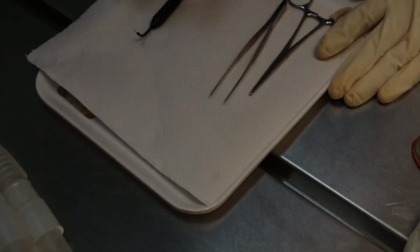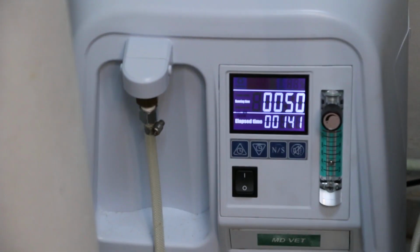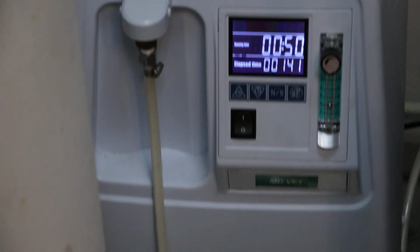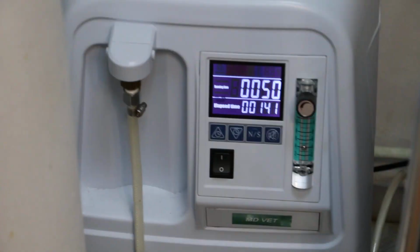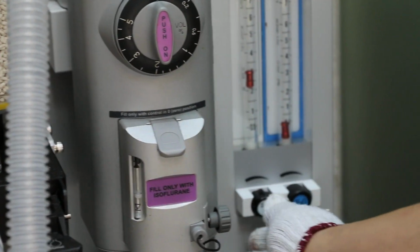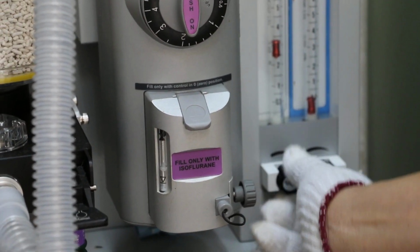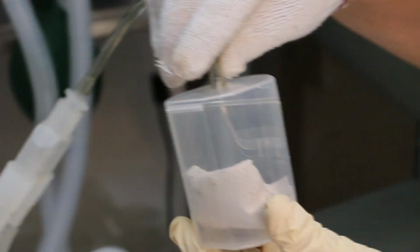And then now we go to this side. Now, we prepare the anesthetic machine. In this case, it's an oxygen generator. So we need to switch on about 5 minutes before to let the oxygen generator work. Normally I use 5%, and flow a bit higher, 3 to 4. This will go in here, and the hamster will be inside here, and then he will breathe in the isoflurane plus oxygen gas.